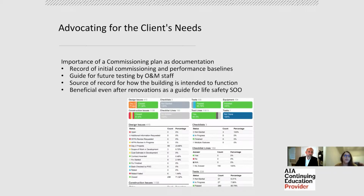The commissioning document can be beneficial even after renovations. It can be a guide for life safety SOOs. Just a guide, it might not be applicable after renovations, but it's still, at the end of the day, life safety information doesn't change as quickly as your hospital might.